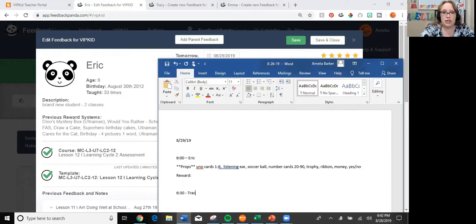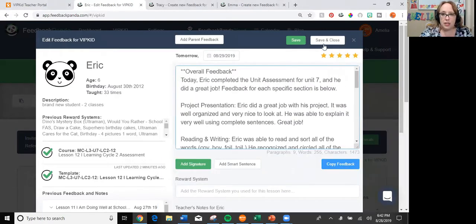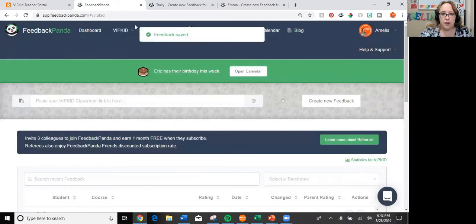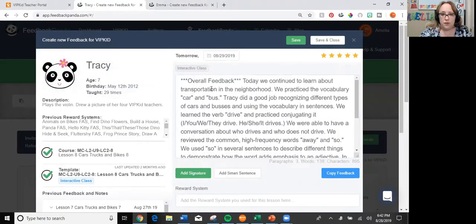Next I have Tracy, and at 7 o'clock I have Emma. Both of those are also regulars. For now I'm just going to save and close this template. Nothing more for me to do. I'm going to look at Tracy and change the date for tomorrow.